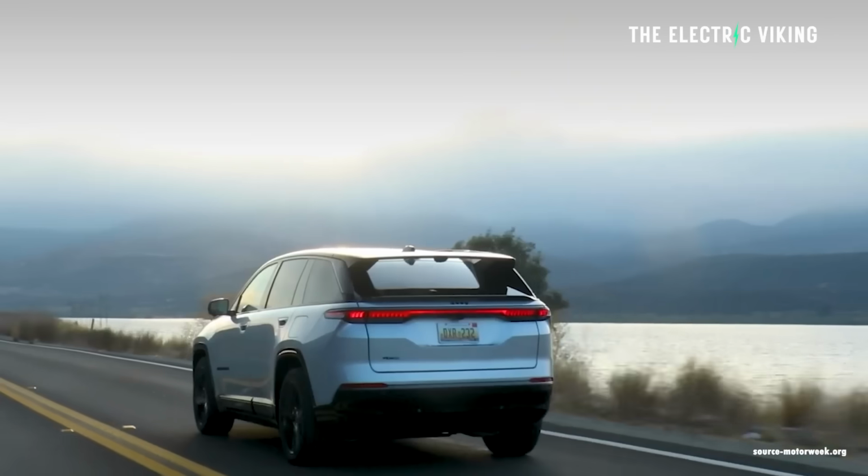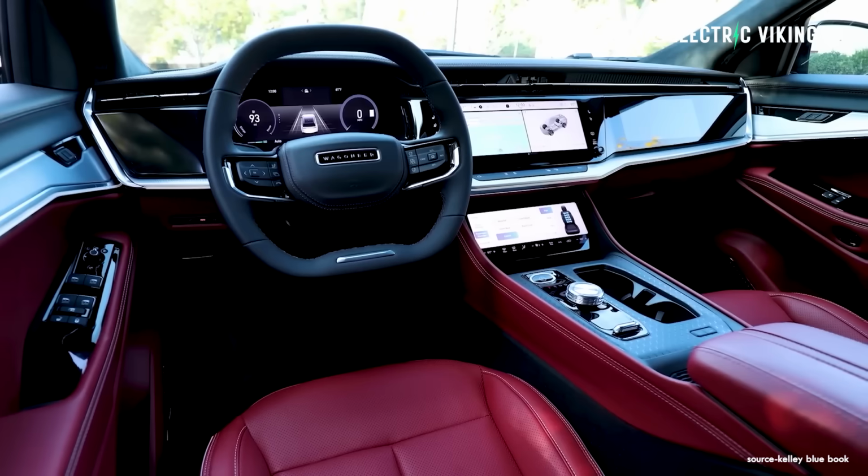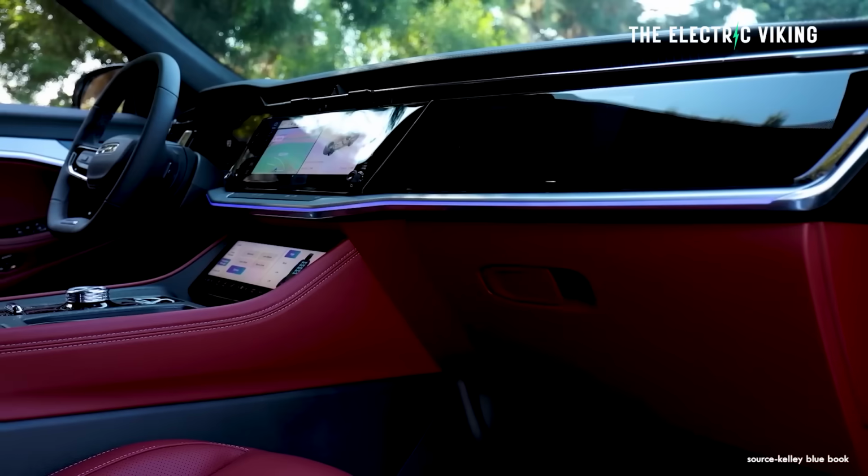This doesn't make sense to me. I honestly think if someone walks into your dealership and you've got a $66,000 Jeep EV, which is actually pretty good, you could say to them, mate, listen, I'm going to give you a $6,000 discount. You're going to get this for $60,000.